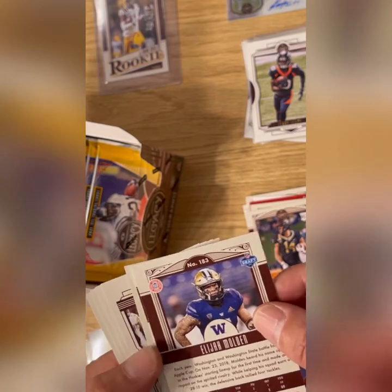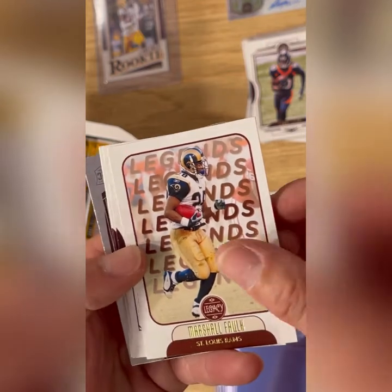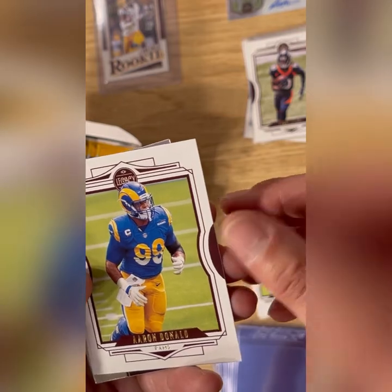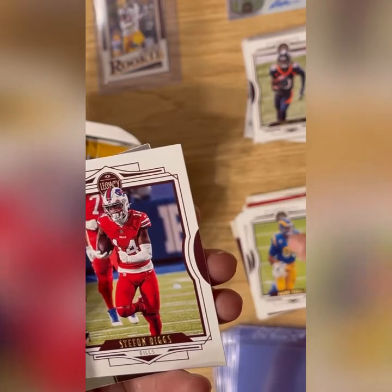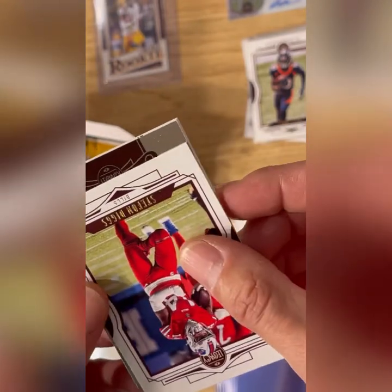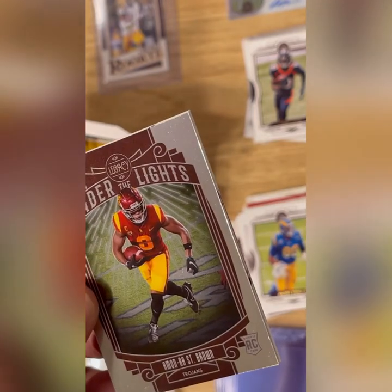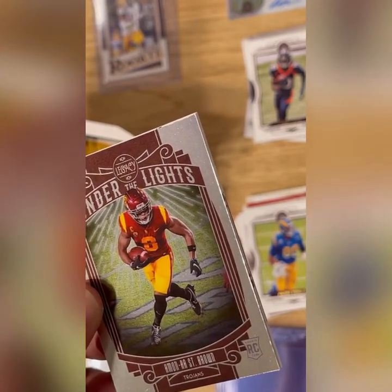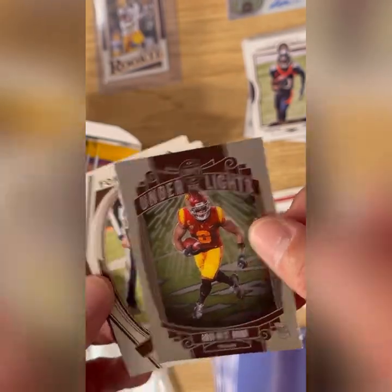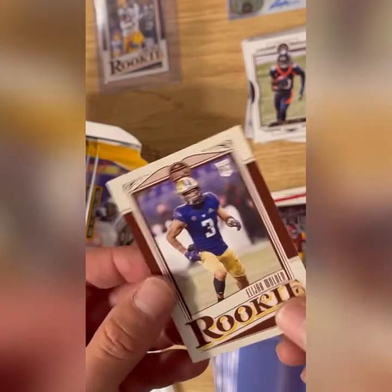All right, moving on. Turn this bad boy over. Got Marshall Faulk Legends. Christian McCaffrey, Aaron Donald, Stefon Diggs, and we got us a rookie over here, and it's a colored rookie, which is always nice. Under the lights, Amon-Ra St. Brown. I have no idea, but I'm certain to find out. Lamar Jackson, and Elijah Molden again.